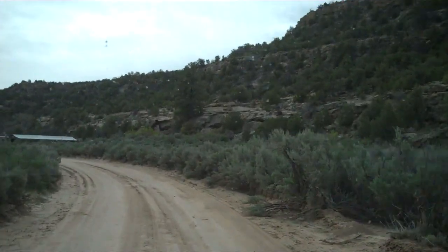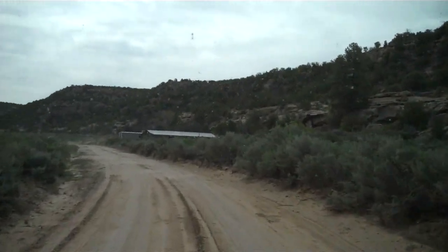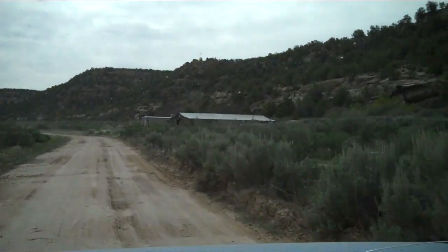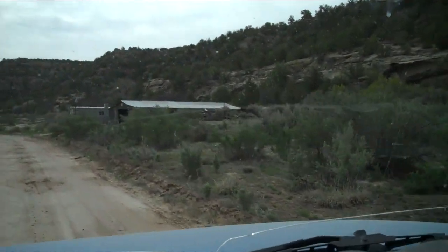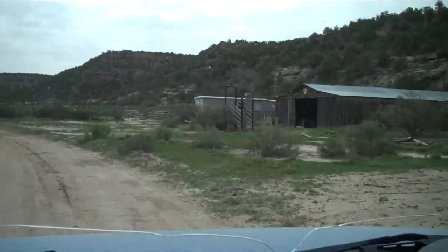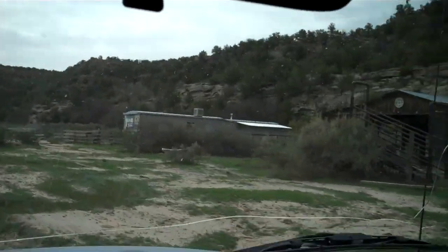And we are coming up to the ranch house, set right against these beautiful rocky cliffs, outcroppings, big pines. Get the barn over here on the right, and then the single wide, some corrals.